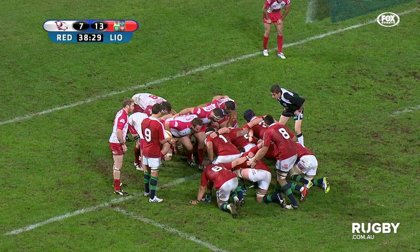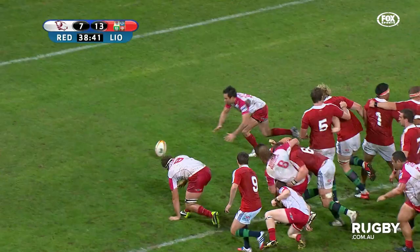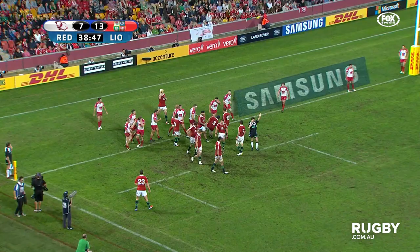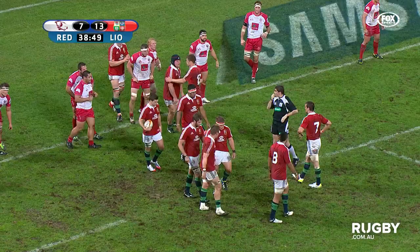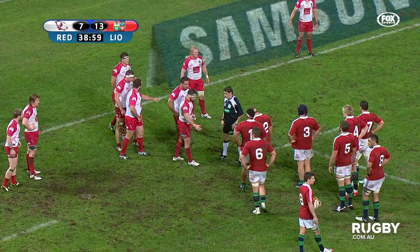Touch. Young's with the put in. Here's the shove from the Lions. It's loose. Penalty. Penalty against Queensland. If I was Sam Warburton, I'd go for another scrum. Yeah, good call. They've got the pressure on the Queensland Reds at the moment. Faletau wants a pushover try.